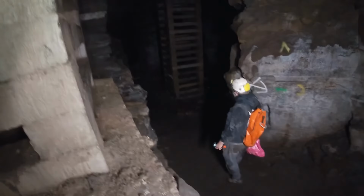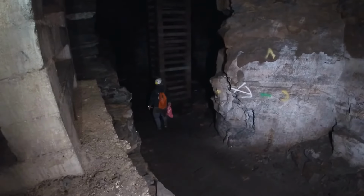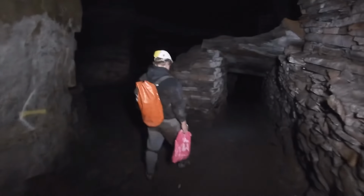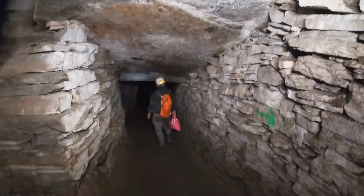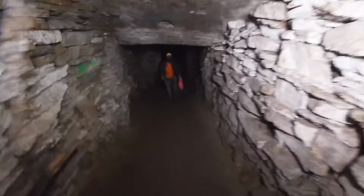Is this massive or what? So this keeps going down. It did follow the rock seam, which was an incline, that's why the mine goes down, it just follows the rock seam basically. You see this rock slab that sort of fell off the roof above. It's impressive, man.